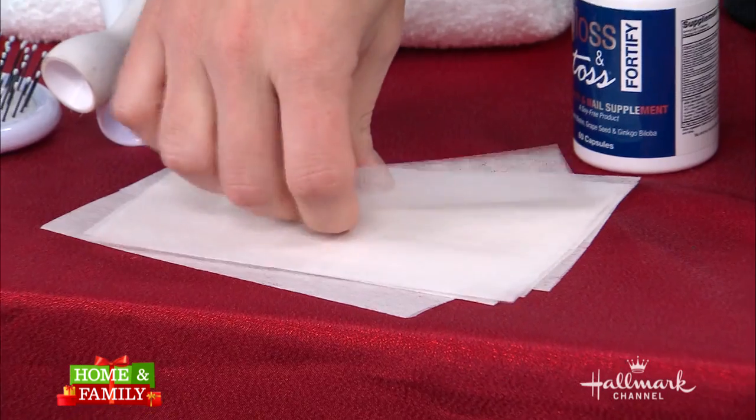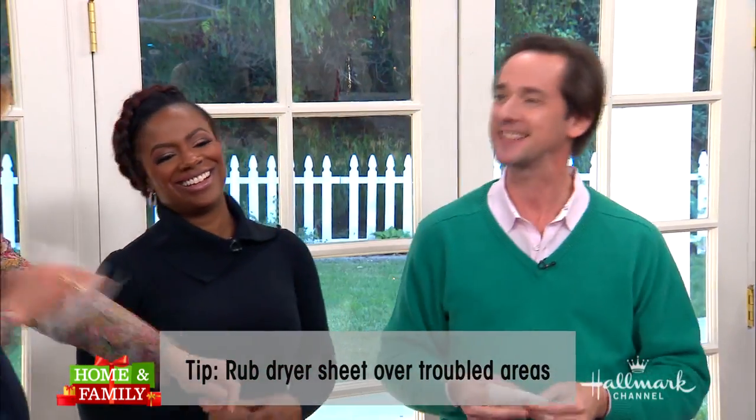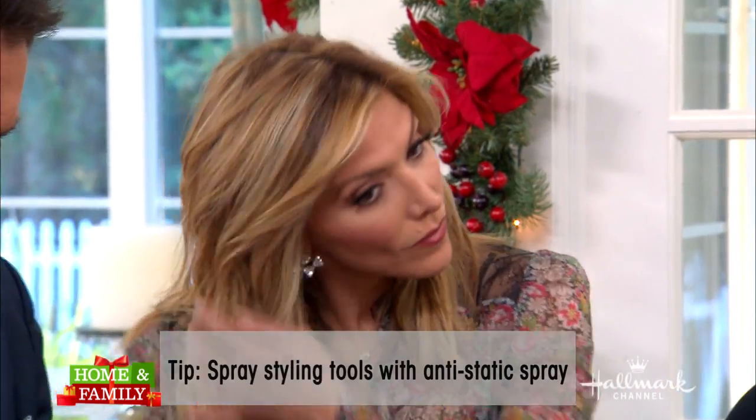Believe it or not, you can keep a couple of dryer sheets in your handbag or purse, or even in your drawer at home. This helps reduce static and frizz. You take a dryer sheet and just glide it over the hair, and it helps reduce static. Also, like a static spray, you can spray over your styling tools, and it helps reduce static.